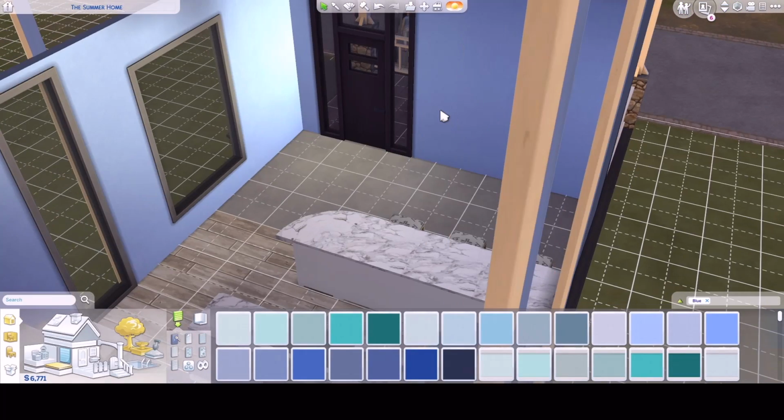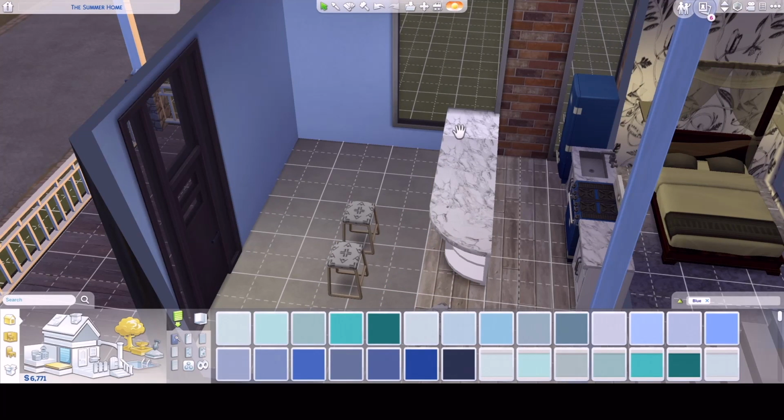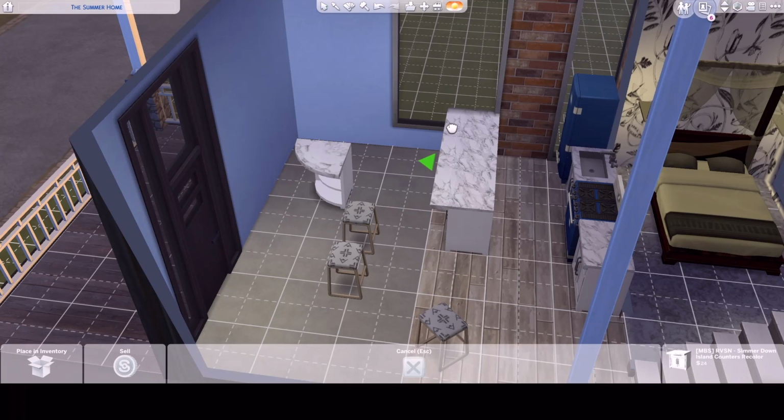Made it in blue. I really like this color of blue. I moved the door slightly to the left because right now, it looked really tiny.